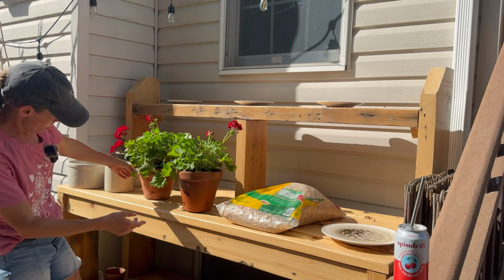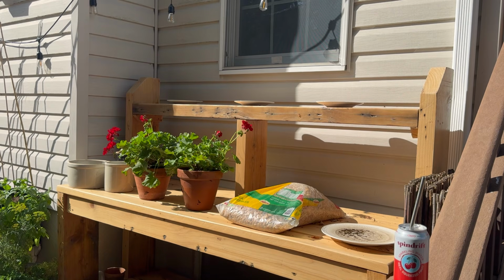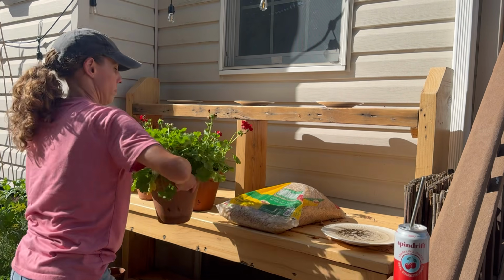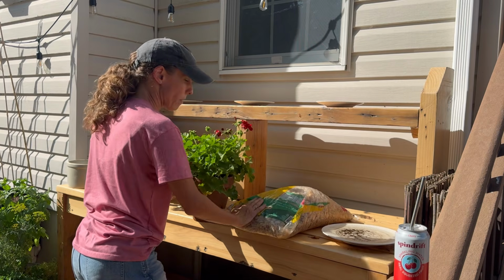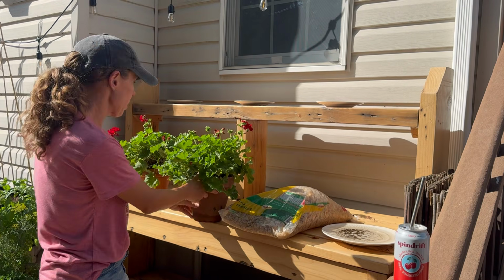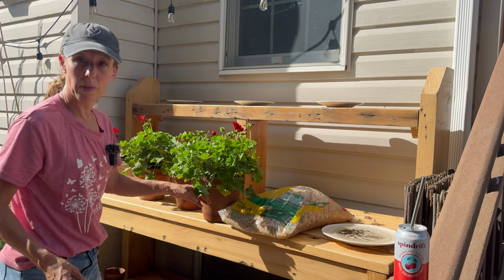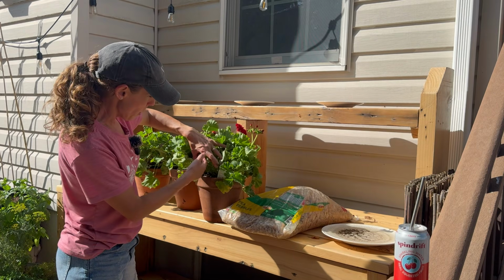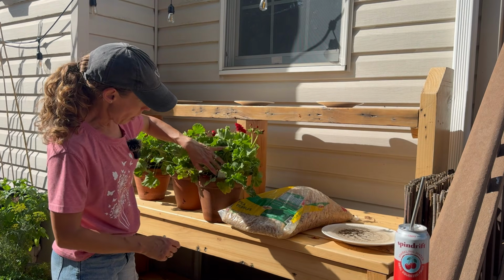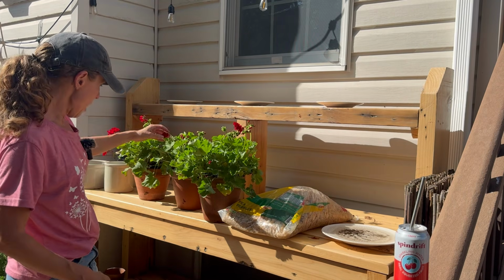Okay, I'm gonna get my geraniums back up on the potting bench here. I think I need to move this pea gravel. I had bought that for my geraniums, but that was when they hadn't grown so much. I was gonna use them as a mulch around the base to help retain water. But now they've grown so much, I don't know if I really need the pea gravel anymore.